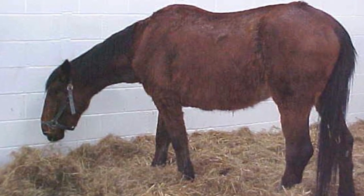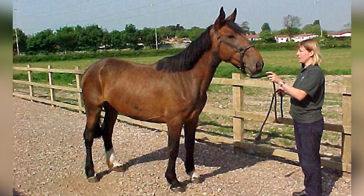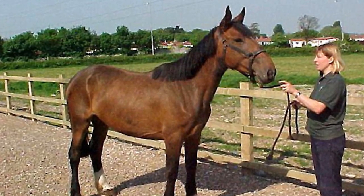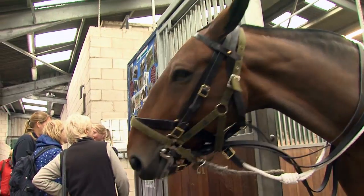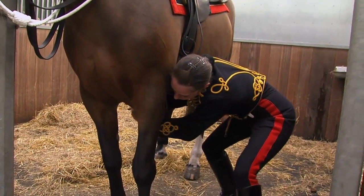Once we had rehabilitated Penny, that was getting her back to full fitness through the vet, the farrier, plenty of TLC and good feeding, it did become obvious that she could possibly make a good horse for the King's Troop. So we approached them and asked would they be interested in taking her into the troop. The highlight of today is that she has returned with the King's Troop and she's being retired. The purpose of her coming back here is that she will be retired back to World Horse Welfare and Penny Farm, and we will look to rehome her in the future.